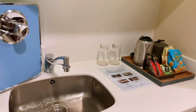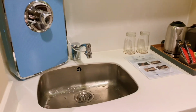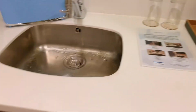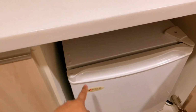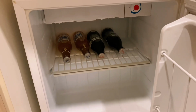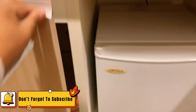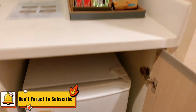As soon as you walk in, you have your sink. This one is filtered water, and then complimentary snacks, a coffee bar, and let's lock the door first. And then you have the mini fridge here, which has 4 complimentary drinks. They give us 2 Bud Light beers and 2 Coca-Cola Classic. And then you have the space under the sink to the other side, and the fridge.